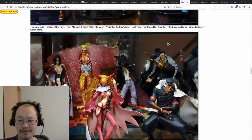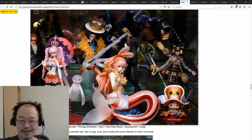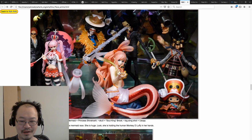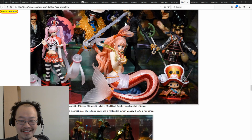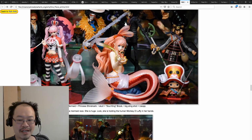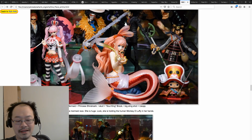By the way, you have this mermaid character. This One Piece story is very complicated. And you also have this girl character. She's dressed in what the Japanese might call Lolita fashion. It's called Lolita fashion. It's kind of a mix of gothic fashion and Victorian kind of thing.